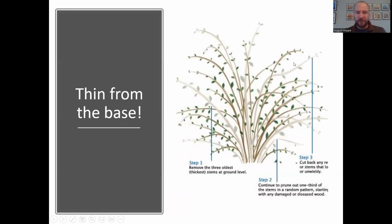Some of our more flexible stem plants, I think like potentillas or spireas, you can do the same kind of thing. They can be awfully thick and it might be hard to follow these stems all the way down to the base, but you should be able to get in there with a hand pruner.